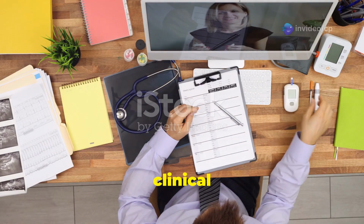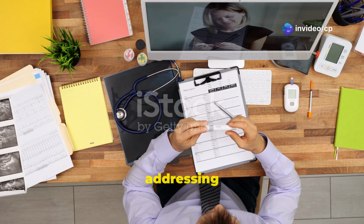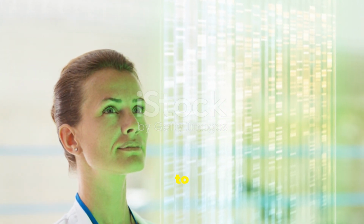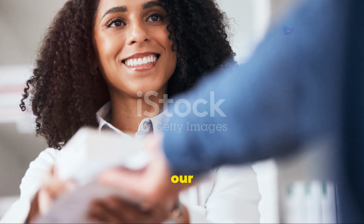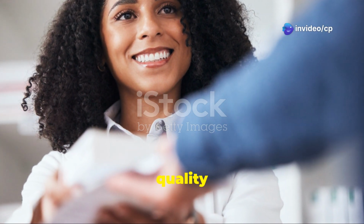In summary, clinical pharmacists transform patient care by providing comprehensive education, addressing adherence issues, and building trust with patients. We're not just a part of the healthcare team, we're essential to it. By understanding and supporting our role, we can work together to improve patient outcomes and enhance the quality of care.